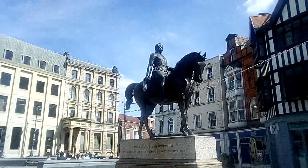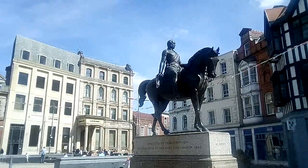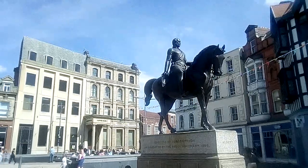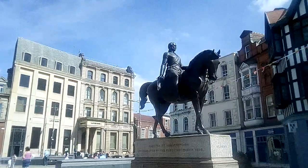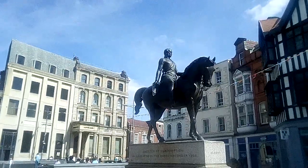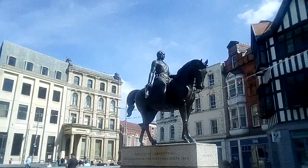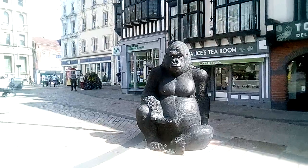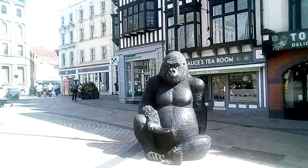What's the man on the horse? Of course, I do believe it's Queen Victoria's husband who, when she came here, she didn't like it when she came through. It was all industry back then. But these days, a few years later at least, it's a lot better. So she liked the Black Country then and Wolverhampton because they put a statue of her husband here. Another look at the gorilla in all his glory, waiting for someone to take a photograph of him.